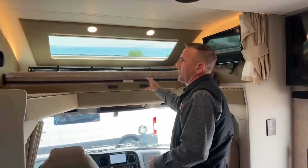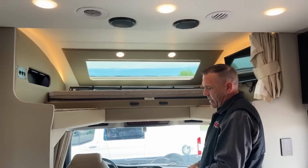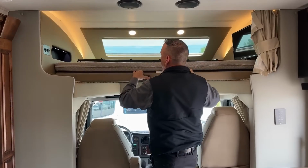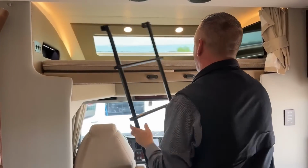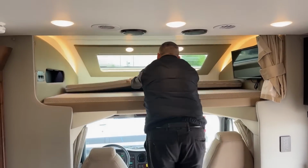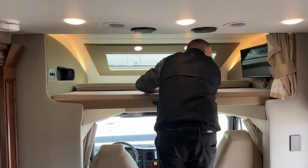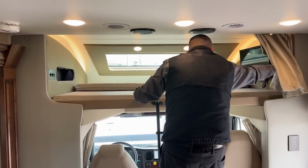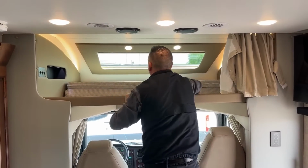We do have an overhead bunk. This has been opted with it. It's kind of nice when it's all put away because you can get inside and outside the chassis cab really easy. But basically all you do is pull this back. You put your ladder on it, and you just put your cushion over there. And you've got a little curtain there for privacy. Got a nice little TV up there. And then you've got a place to sleep.